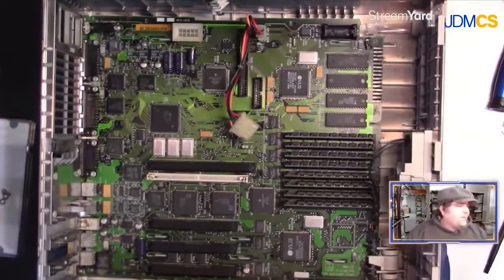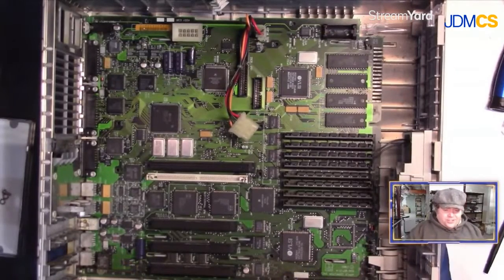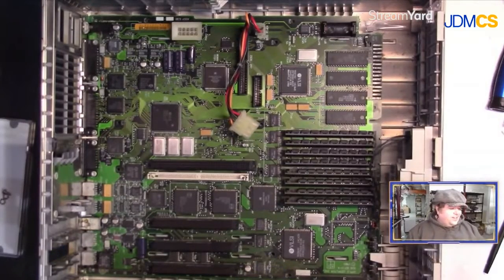Ugh. All right, well, that is all I was going to do for this stream, was inspect the IIci and announce the Macintosh project within.